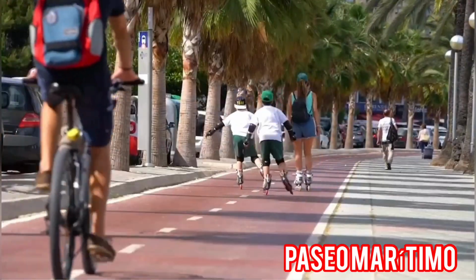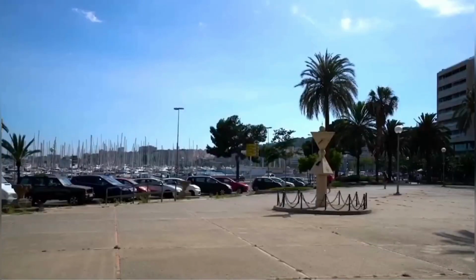Paseo Marítimo is another very big street we have here in Palma. There are a lot of people there during the day because there are a lot of families having a walk or people doing sport. There are many places at night you can go, for example, pubs, discos, restaurants. It is a very populated street.